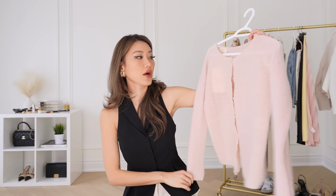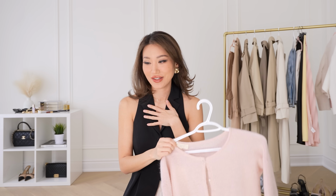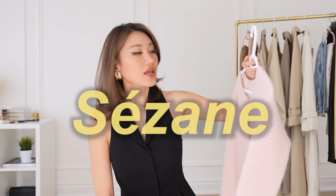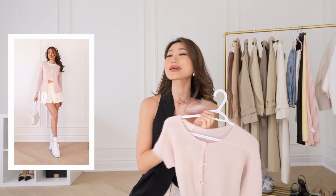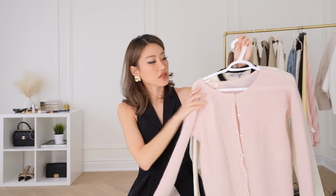Or you can. And then we have a super gorgeous pink one from Cezanne, which I have a love-hate relationship with. I feel very embarrassed at the fact that I minored in French in university and I still can't pronounce this brand. Cezanne. This is the Gaspard cardigan. I absolutely love all of their Gaspard cardigans. In fact, I think I have about 6. For reference, this is a Zara small and this is a Cezanne double extra small.